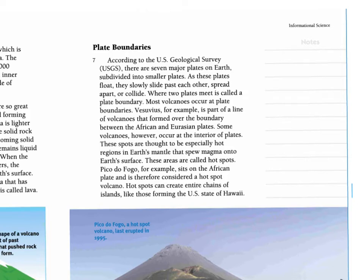These spots are thought to be especially hot regions in Earth's mantle that spew magma onto Earth's surface. These areas are called hotspots. Pico do Fogo, for example, sits on the African plate and is therefore considered a hotspot volcano. Hotspots can create entire chains of islands, like those forming the U.S. state of Hawaii. So our state of Hawaii is actually formed by hotspots that make islands.